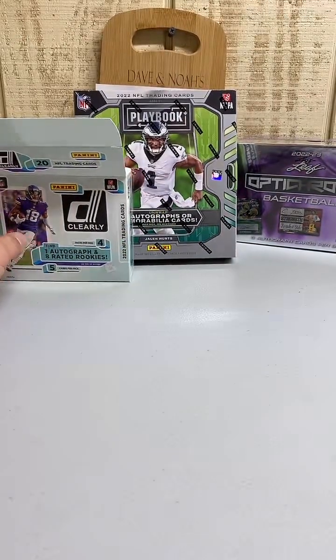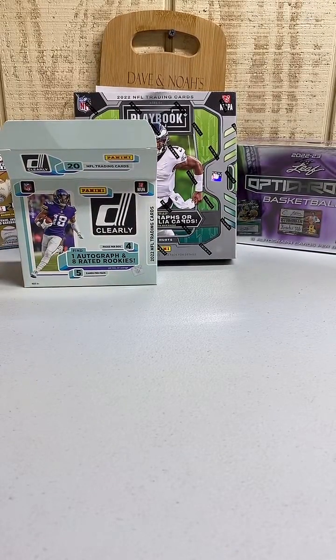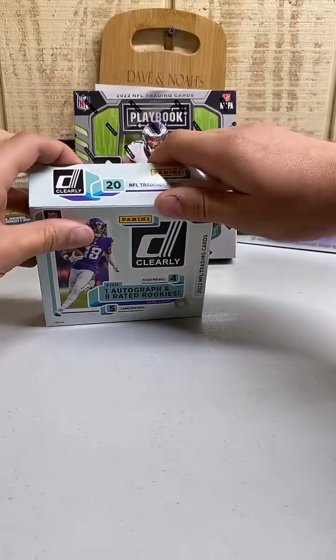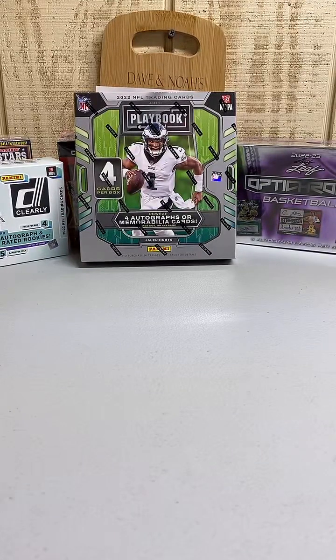Second one will be later today, and the third one will be back up on eBay. So look out for that. I like the clear. It's cool. Cool looking product.